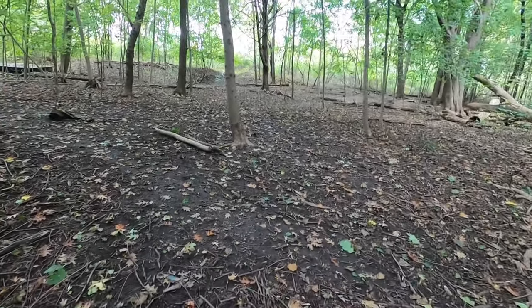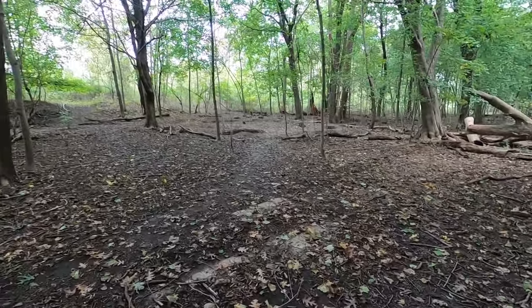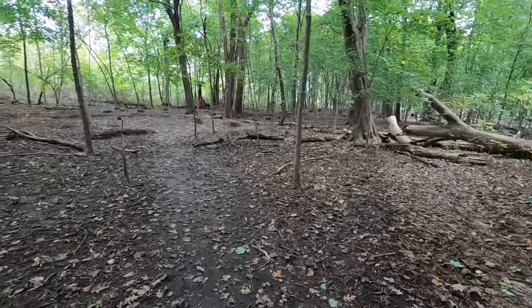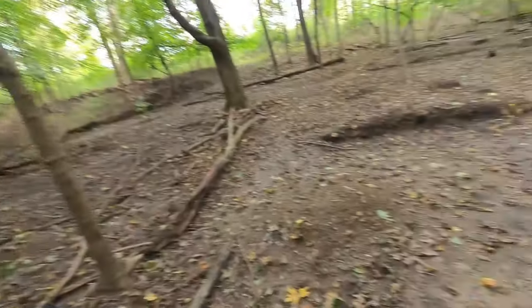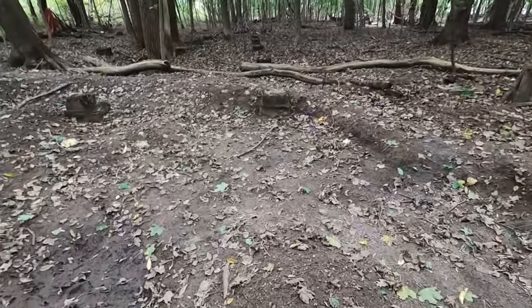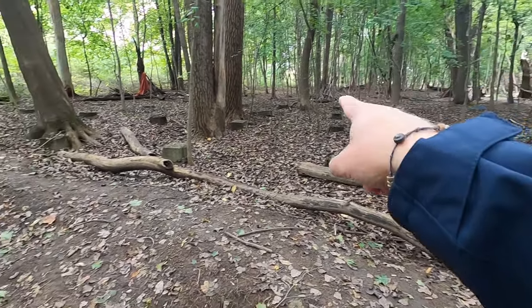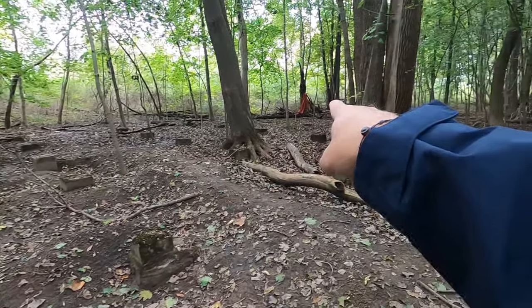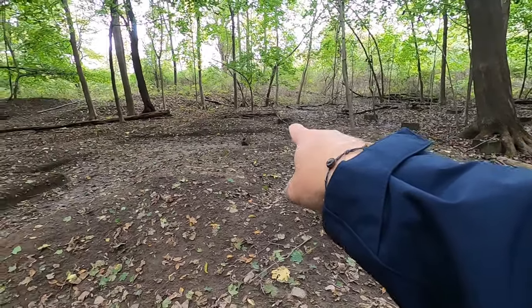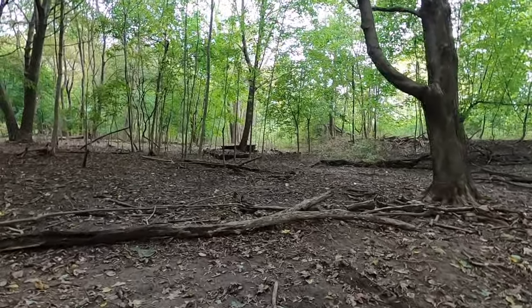Just seen something else over here, caught my eye. Oh yeah, stuff in the ground here. Look at this. God, if I was a kid, I'd love to play in here. Like dens and stuff. Now look, I don't know what I'm standing in right now. You see these concrete stumps? They go along there, all the way around here. Someone's built a den there. There's probably some form of ride, maybe, that was here. Over here, there's more stuff like that.